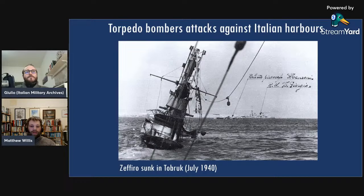And as a result, it was not state of the art at all. It was very small for an aircraft carrier. It was rather slow. It didn't have much capacity for aircraft. It didn't have very good protection. But this was all that the Royal Navy had in that half of the Mediterranean at the time, which was operating out of Alexandria.